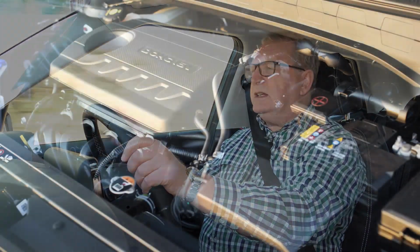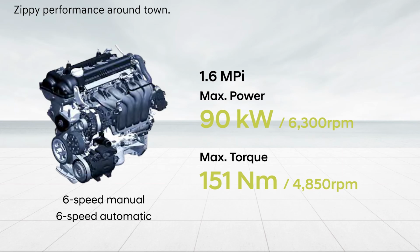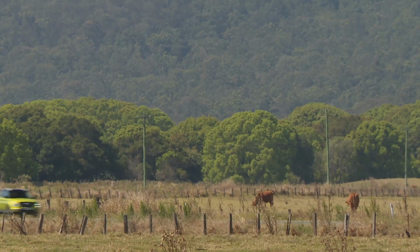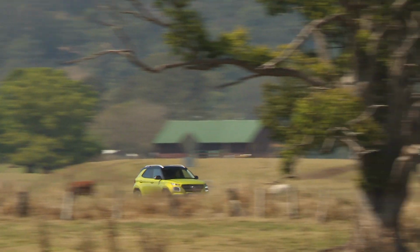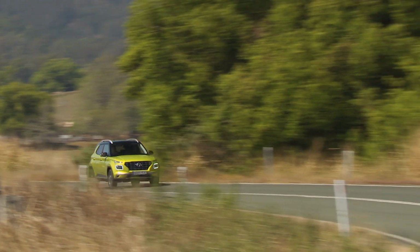It has an engine that's been around for some time with not a lot of power, and being not turboed, it means that it gets its maximum power at 6,300 revs, so you've really got to rev it out. 151 newton meters of torque, combined in this case with the 6-speed automatic gearbox. That's been around for some time too, but gee, I reckon it's a good one. It works well, you don't notice it that much.